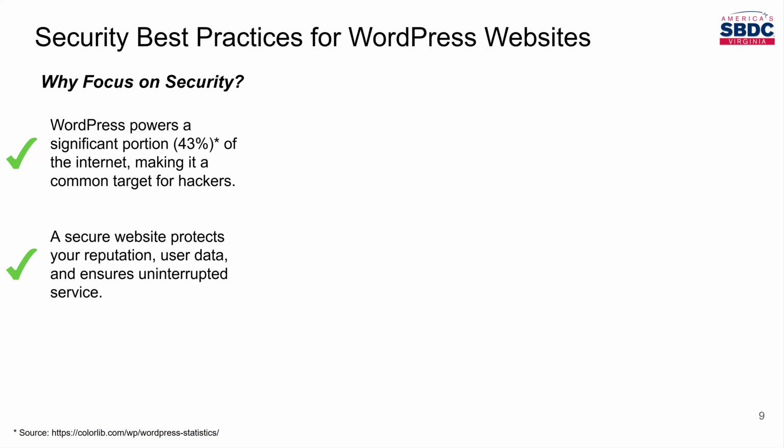So WordPress powers around 43% of internet websites. It's huge. So it's a very common target for hackers looking to exploit vulnerabilities because they would be able to potentially hack 43% of the world's websites. So because of this, WordPress has a huge focus on security, because they know a secure website protects their reputation, but also you as the user of their platform, your user data for your customers.